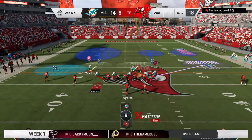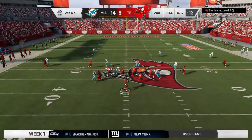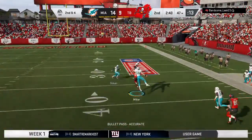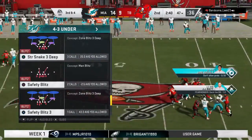Come on, boy. You better be ready. Don't be scared. Here's Winston. And this one incomplete. Too much contact to hold on to that one, and it's 3rd down.